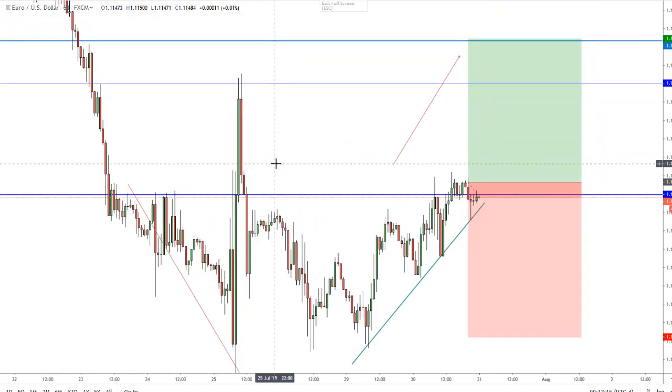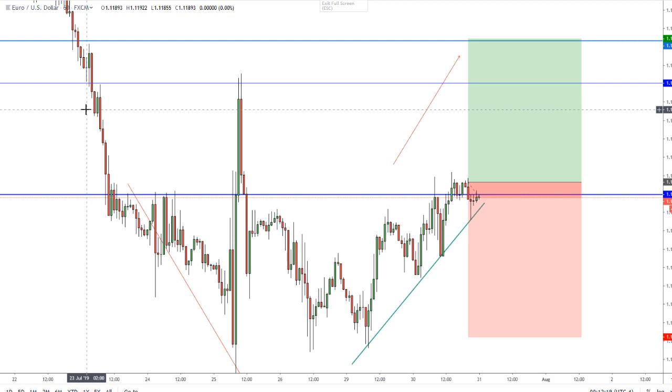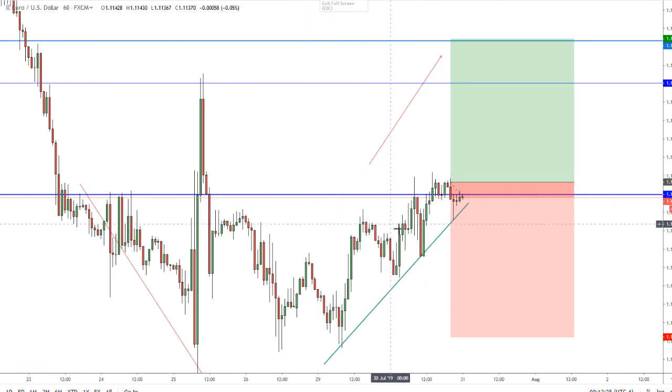I usually don't trade it, but I kind of have to send out trades, and I'm sending out quality trades as I think they are. I mean, this is a good trade. Overall, the trend is up, and we did get a close over this key level.